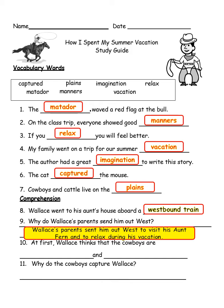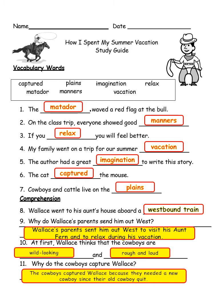Number 10. At first, Wallace thinks that the cowboys are wild looking and rough and loud. Now you can have your own answer based upon your understanding of the story. 11. Why do cowboys capture Wallace? Of course, the cowboys captured Wallace because they needed a new cowboy since their old cowboy quit.